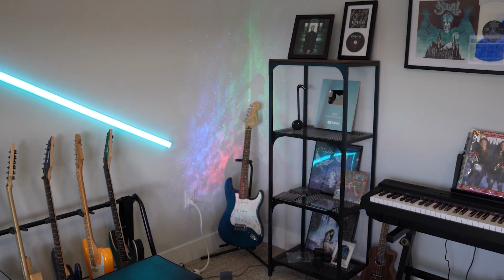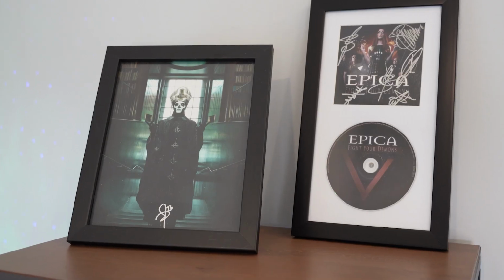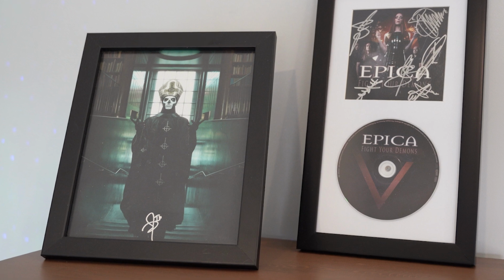So over in this corner here, I have a shelf with some fun things on it. I have a signed poster from Ghost from, I think, the first time I saw them play live. They are so great live. I also have a signed CD from an Epica concert.